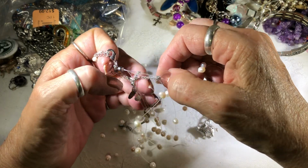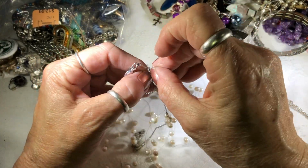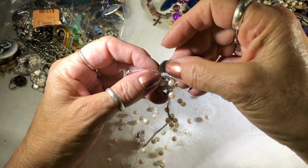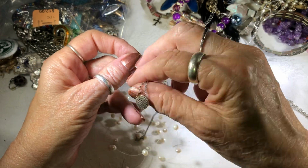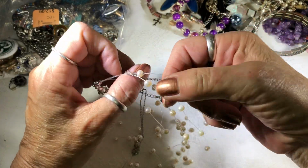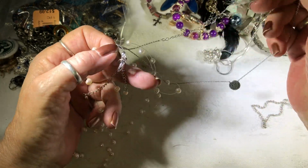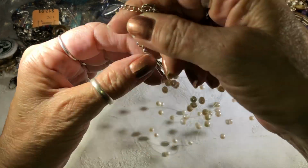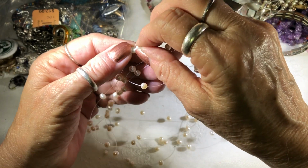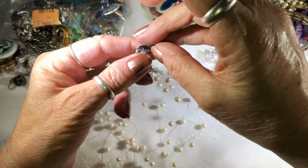Don't see them in the bag. Come on. Almost done. Almost done. There we go. And these look like real pearls. Yep. Real little pearls. Oh, it's got a tag. Nia Sophia.